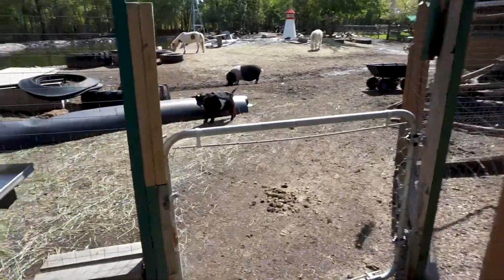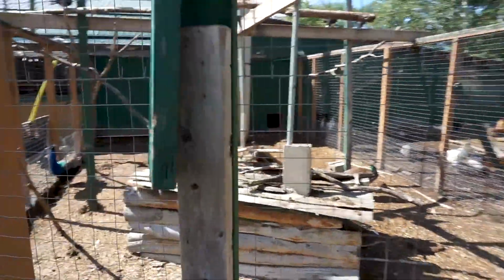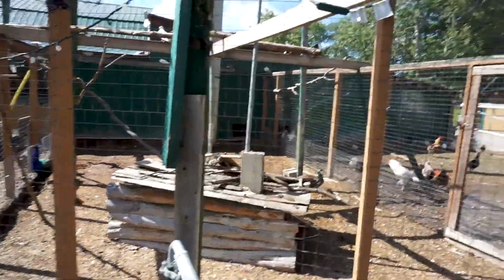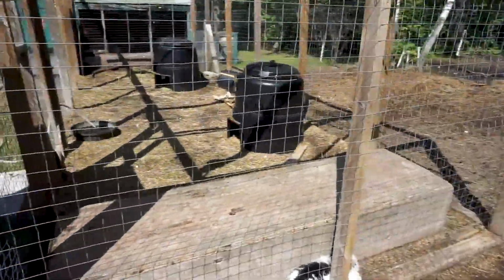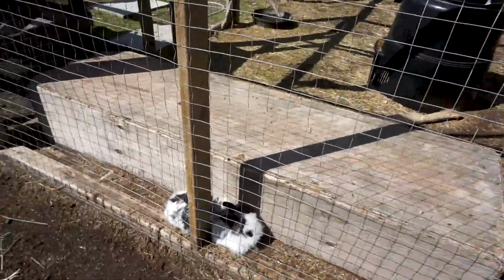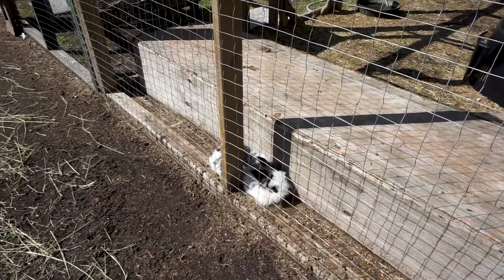Okay, so now we're in this area here, which is our peafowl area. Our chickens, our pigeons, and of course the rabbits are over on this side. So always stuff to do, always stuff to reconsider and build.